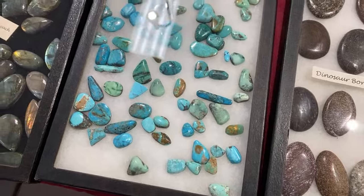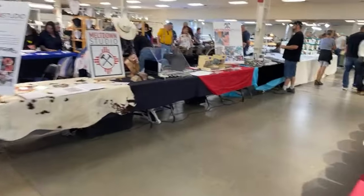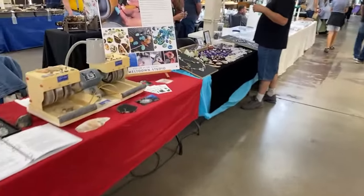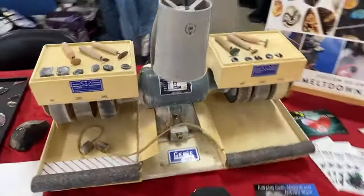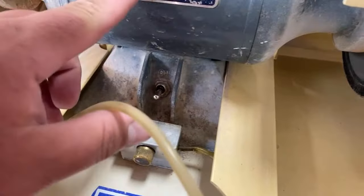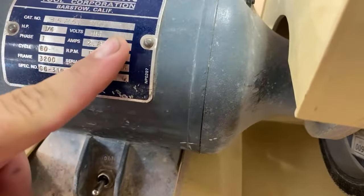Okay, are you hungry yet? Let's go look at this old genie over here. This genie is twice as old as me, probably three times. But you know, I'm 33 now, so that'd be 99 years old, so not quite yet. Usually you can tell the year by the serial number.